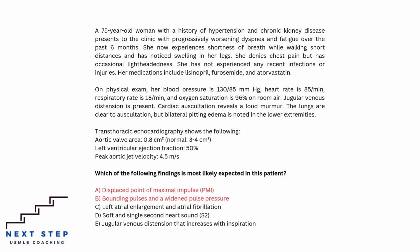This is one that is very high yield. Students know about this one. So which cardiac valve defect is going to more commonly lead to left atrial enlargement and atrial fibrillation? Very good. So that's going to be mitral stenosis.